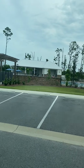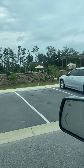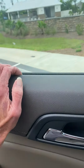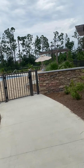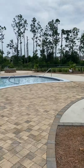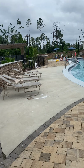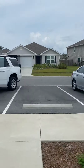You can see it has an outdoor kitchen with grills. You have a fire pit over there. I'll just get out real quick and get a closer shot for you. And over there is the fire pit. The bathrooms are there with the outdoor kitchen. And then there's your mailbox banks for this section. It wouldn't be where you get your mail.